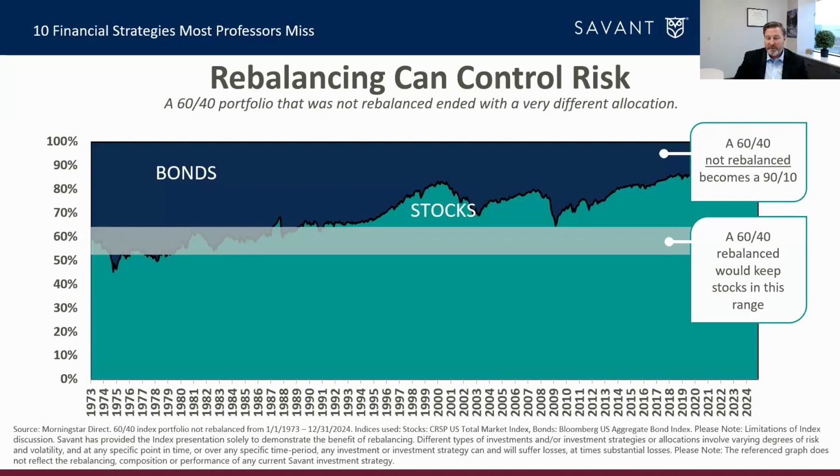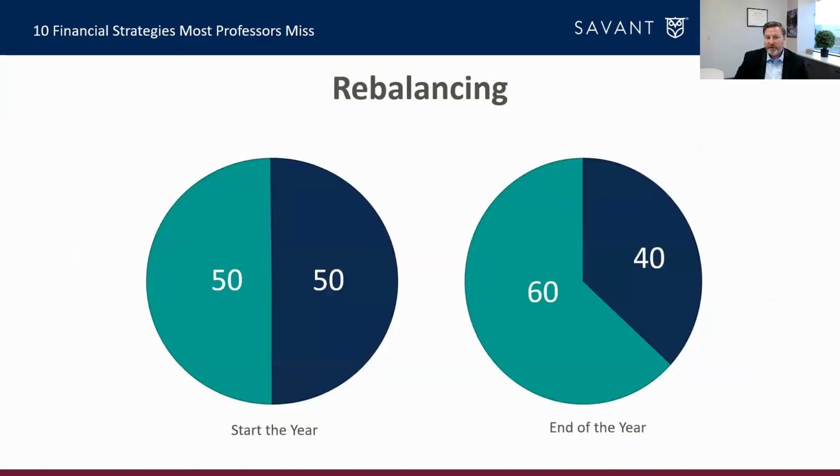So if you did not rebalance at the end of that first year, your portfolio would perform significantly worse that second year, because 60% of the portfolio would have gone down by 10% instead of only 50% of it, and only 40% of your portfolio would have gone up by 5%.